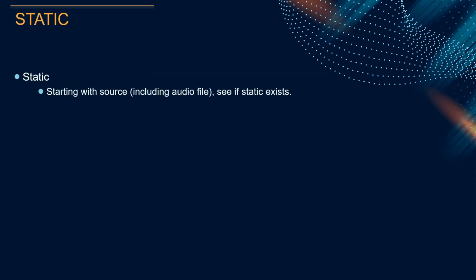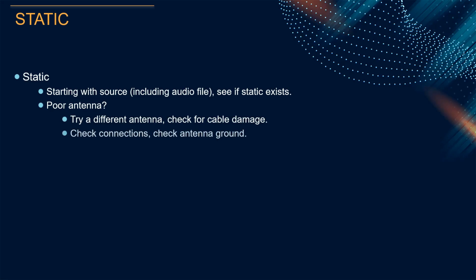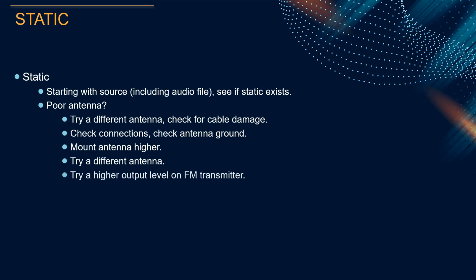So static, starting with the source, including the audio file, see if the static exists. Do you have a poor antenna? Try a different antenna or check for any cable damage. Check the connectors, check the antenna ground. Make sure your antenna is grounded. If it's not, that could also cause issues. Mount the antenna higher. Try a different antenna. Try a higher output level on the FM transmitter.